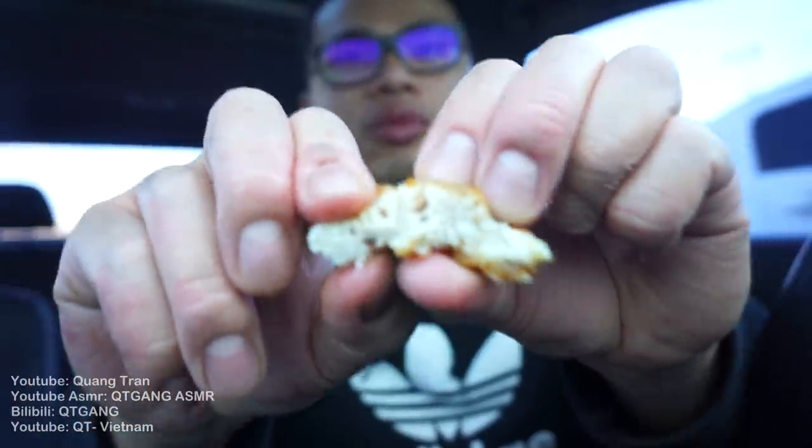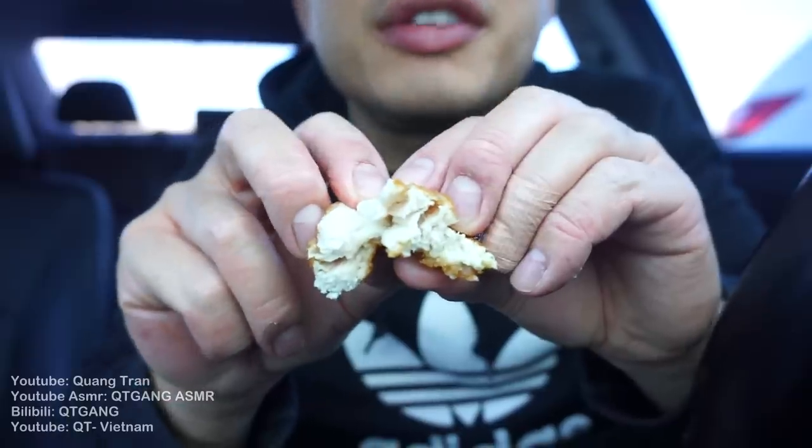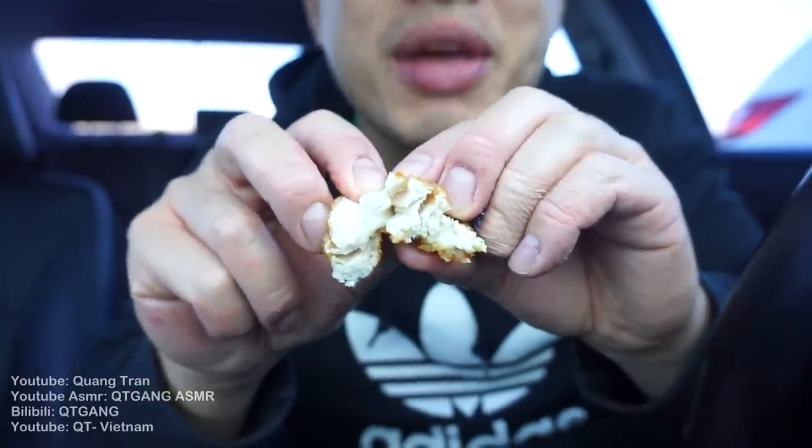It's a little too bright. But look at the chicken there. Nice big pieces of white meat chicken. Is it too bright again? Stop being too bright. There it is. You see that? That's amazing.